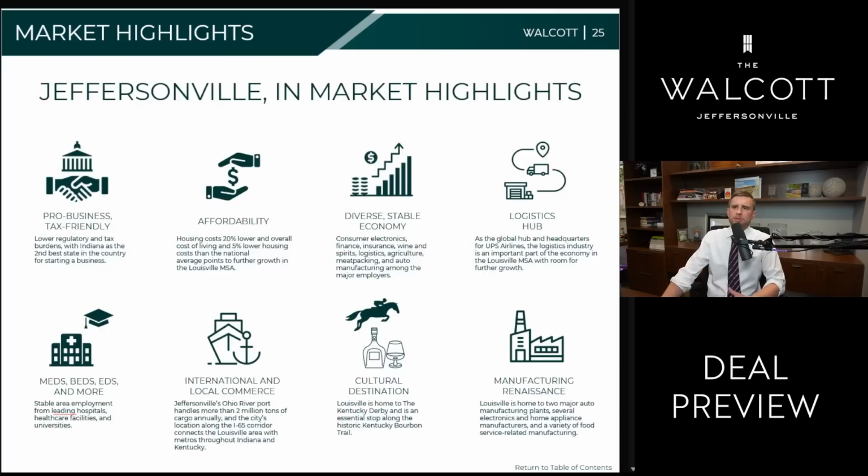But some of the themes: pro-business, tax-friendly, that's always in Indiana. It's affordable. Indiana's an affordable state. That's why we're seeing people moving into Indiana, especially in cities like Jeffersonville, like Indianapolis, Fort Wayne. It's an affordable state. Jeffersonville is an affordable city. We're a diverse, stable economy.